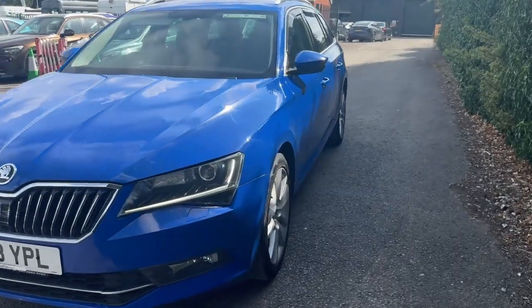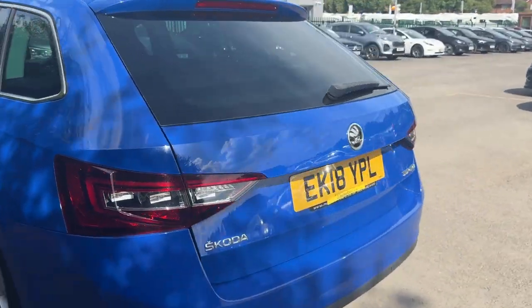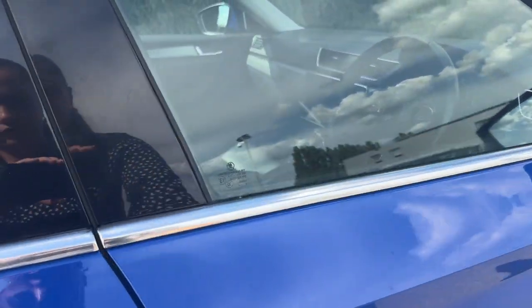Today we have the 2018 Skoda Superb. This vehicle has done just over 49,000 miles. It has an automatic transmission and a petrol fuel type.